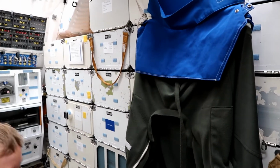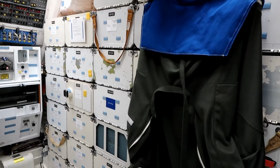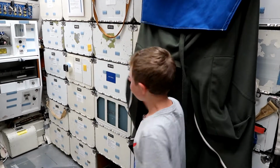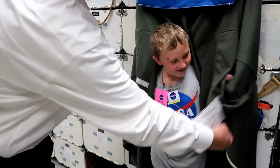We were talking about sleeping. Is this a... Oh, that's a sleeping bag. It sure is. All right, children, it's time to get ready for bed. Getting ready for bed at a regular time is one of the most important habits you can learn.